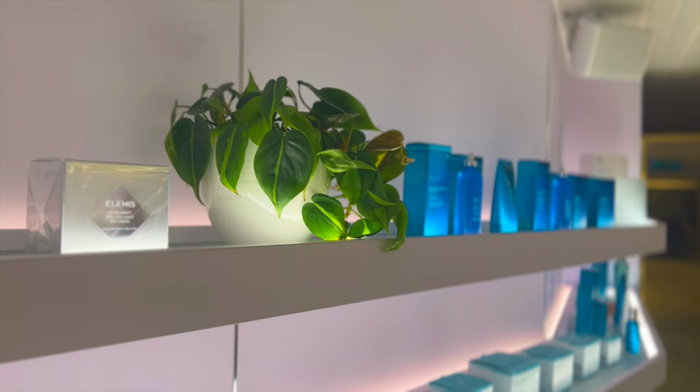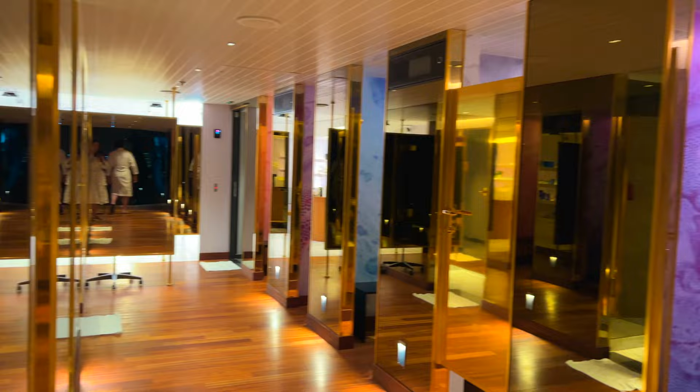I can't come on a Virgin cruise and not take advantage of the Redemption Spa. If you want to come and just use their thermal rooms, you can come down and buy a pass for a 3-hour time slot, or you can just really indulge and book yourself a treatment as well. Why not?